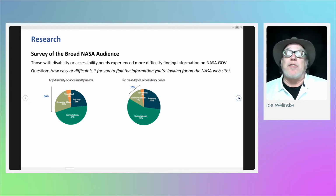And so accessibility was included in that. For example, by knowing that accessibility was important, we were able to have questions in the remote surveys to identify the magnitude of accessibility needs.